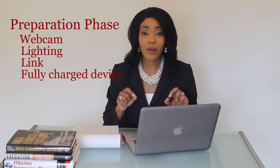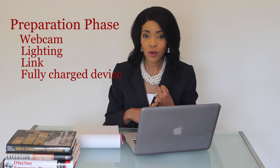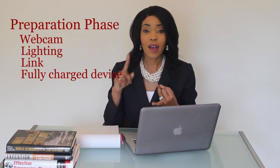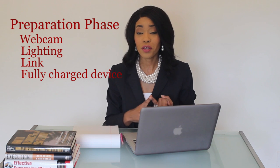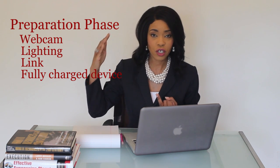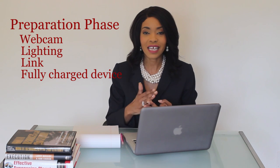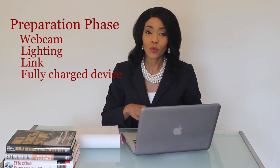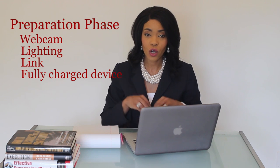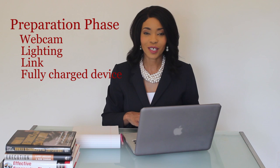So while we're preparing, you have your webcam, whether it's via your cell phone, laptop, or iPad. You have your proper lighting, whether it's an external light via a lamp or one you use overhead from the kitchen or a well-lit bedroom. And then you have the link that you're testing to make sure it's operating properly. And you want to make sure that all your devices are charged. This will help you nail the preparation phase.